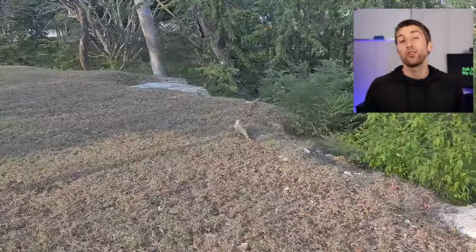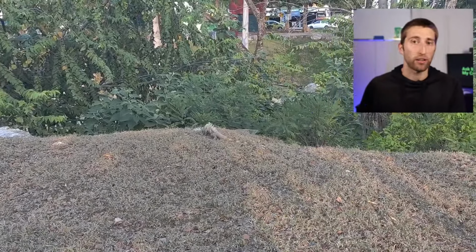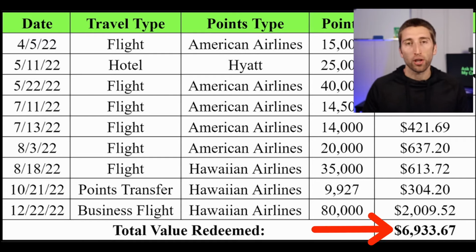But my current credit card strategy does make me a lot more than $1,400 per year when you equate that to the value of the travel if you were to pay cash for the amount of travel that I get for practically free. For example, last year I got close to $7,000 in travel redemptions. Basically, I redeemed a certain amount of points, and if I were to instead pay cash for what those points got me, it would have been close to $7,000 of cash.